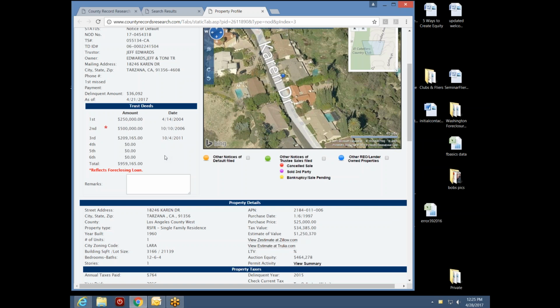But you have to make a decision. If it's worth 1.2 to 1.4, what am I willing to spend for it? Am I willing to go over what the banks are owed? In which case, I'm going to make an offer either subject to or come in with new funding. Subject to means I would take over these loans and bring them current.